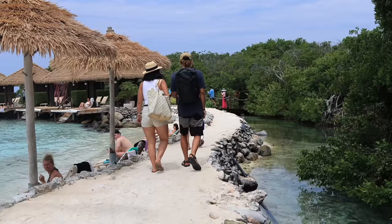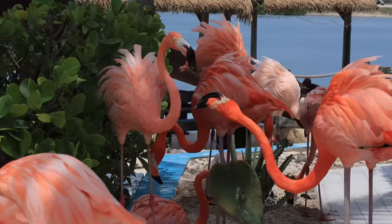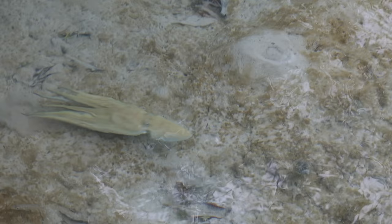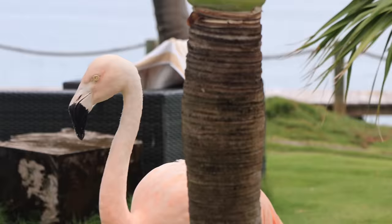The island's a pretty big tourist hotspot, but despite this, we were surprised to see how much wildlife there was. Sure, not all of the animals here are entirely native, but it seems they have created a pretty unique ecosystem here. Plus, I don't think I'll ever get used to seeing these flamingos casually walking around the place.